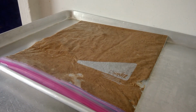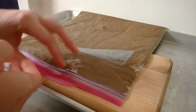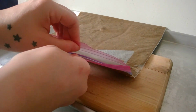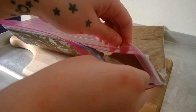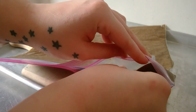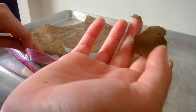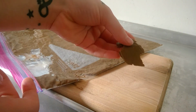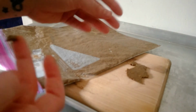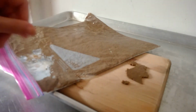Basically at this point what I do is I'm going to cut a chunk off. And as you can see, it's super thin, but it's also firm, which is exactly what I want. Even the piece that broke off, it's not like mushy.